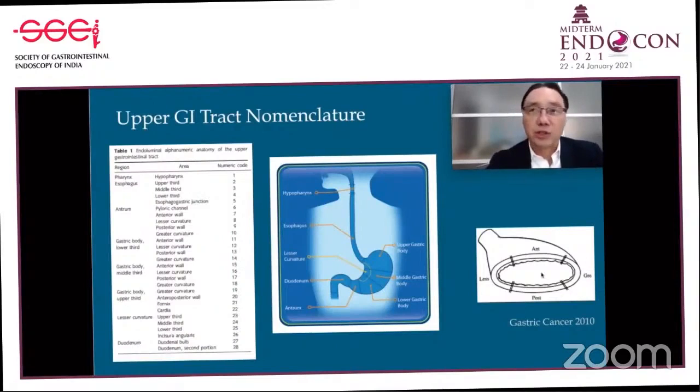Actually, the Gastric Cancer Association from Japan has divided the stomach in 4 walls: the anterior and the posterior wall, and also the greater curvature and the lesser curvature. And I have proposed that the upper GI tract should be divided in hypopharynx, esophagus, stomach, and duodenum, and the stomach in other regions like the lower third, the middle third, the upper third, the lesser curvature. So taking all this into account, the result is 28 areas that have a number and a name.